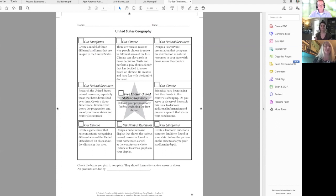So we want to make sure that when we do a tic-tac-toe menu, and actually when they do any menu, by the time they complete the menu, the children have completed one activity from each of the objectives that menu covers. This United States geography menu actually covers 3 objectives. It covers the landforms, it covers the climate, and it covers natural resources. So when the children go across or down, they're getting one of each of those content areas, or those objectives.